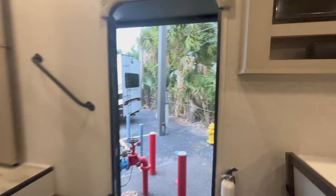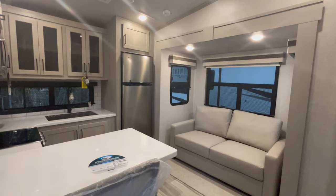All right, so that is the great little 2440-42BS rear living kitchen area. Let's head up the stairs and check out the bathroom and bedroom. This is probably what I'm most excited about. I'll save the best for last.